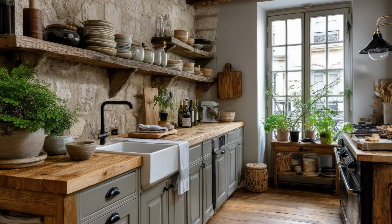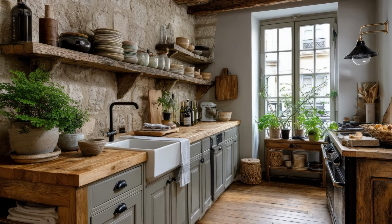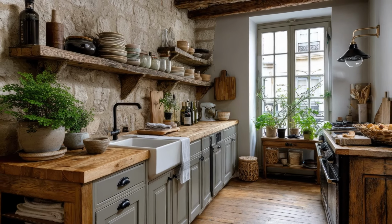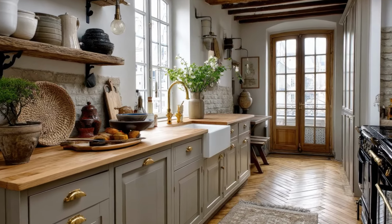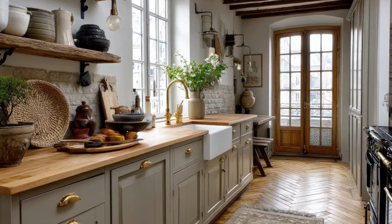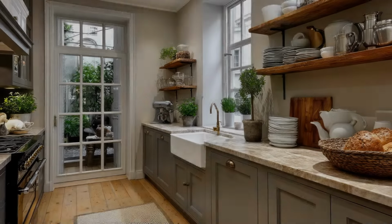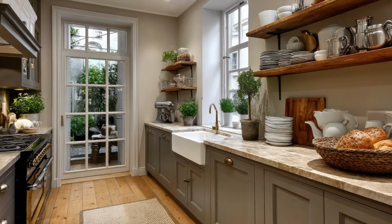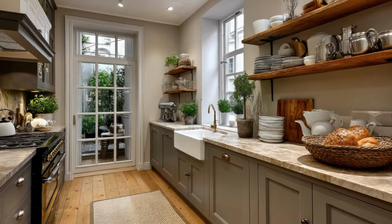This kitchen is all about quiet luxury. Cabinetry is simple, often in soft neutral tones, paired with classic hardware. Open shelving may display everyday ceramics, adding warmth and authenticity. Parisian kitchens don't try to impress with excess, they impress with restraint. Everything feels practical yet beautiful, making the space feel welcoming, timeless, and completely livable within a small footprint.